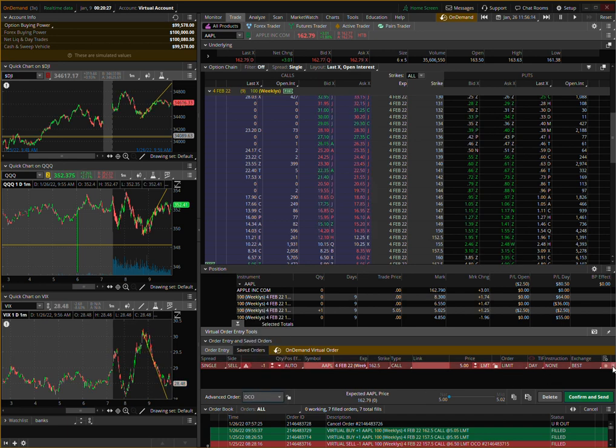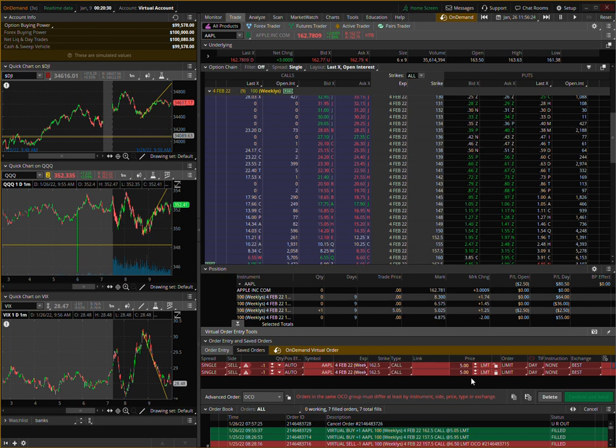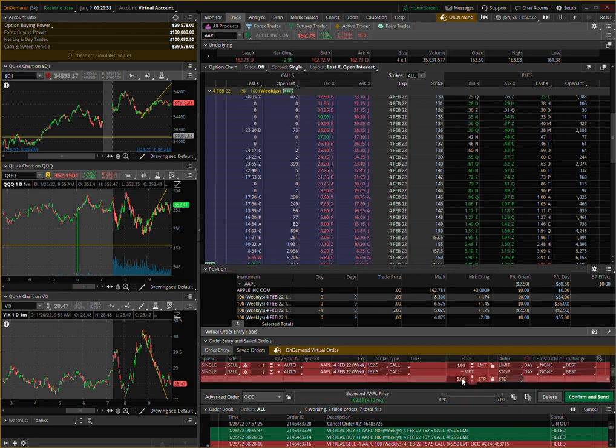scalping trade here, and I'm going to put a little stop loss of, I'll give it about 20. So I bought it at 5.05. I'll put the stop at 4.80. That'll be 4.80. And I'll scalp for about, I don't know if it's going to get there, I'll get a 50. So that's going to be a scalp for about 5.50. It might be tough, but I'll go for it.